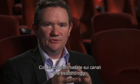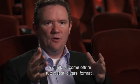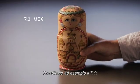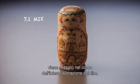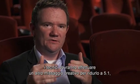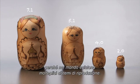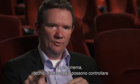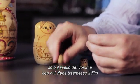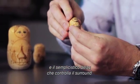With channel-based solutions as they exist today, one of the problems that we've always faced is how we deliver all of these different formats. If we take 7.1 as an example, then 7.1 is mixed throughout the entire process of a film. At the very end of that process, the mixers will then do another creative pass to take it down to 5.1, because we have multiple playback systems in the world. Now, when they go to a theater, the only control that the mixer has is the volume level that the movie will play at and a simplistic delay that controls the surrounds.